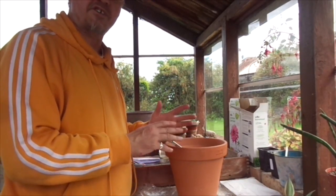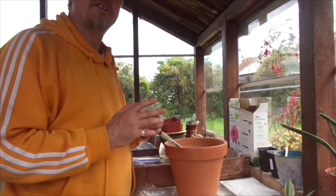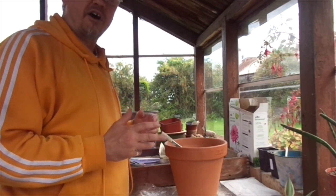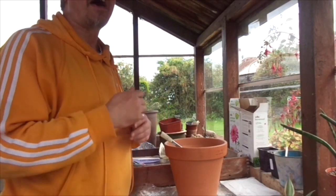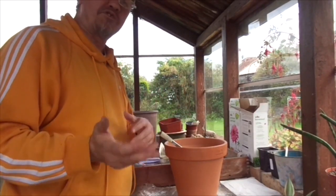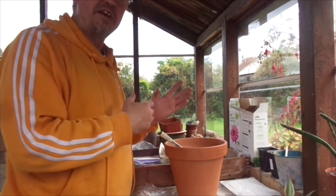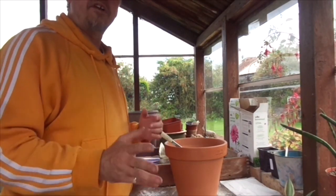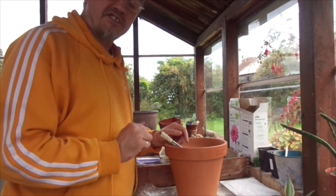One was a Ferocactus melocactiformis, and the other one was a white-spined Echinocactus grusonii alba. And amazingly, I still have both of those plants. Having travelled all over the UK, lived in different places, sometimes in greenhouses, sometimes without greenhouses, surviving on windowsills, and even once in a shed in the garden with no heating whatsoever, nearly 50 years later, I still have both of those plants. But I digress.